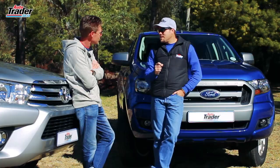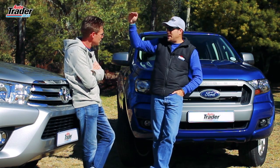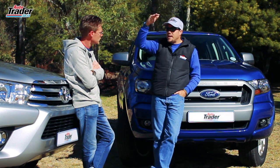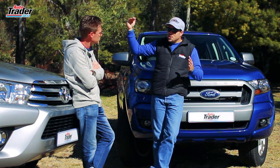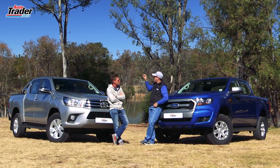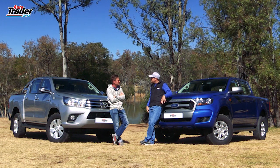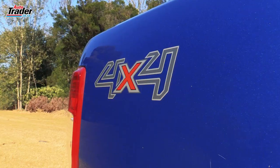All you have to do is take a look at the sales numbers. I mean, Hilux is, for forever and a day, being the number one selling bakkie, if you want to call it that, in South Africa. And over the last 2 or 3 years, Ranger has very, very quickly come up and is snapping at their heels. And I think it is because of this brutish American styling that people really like it.